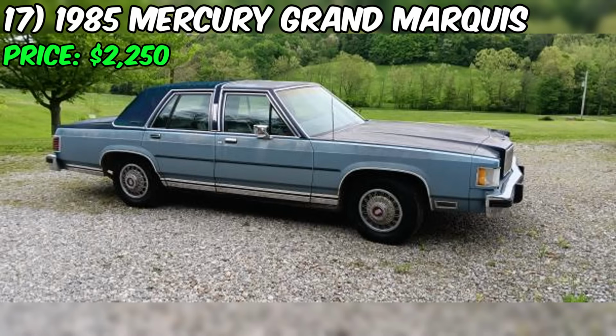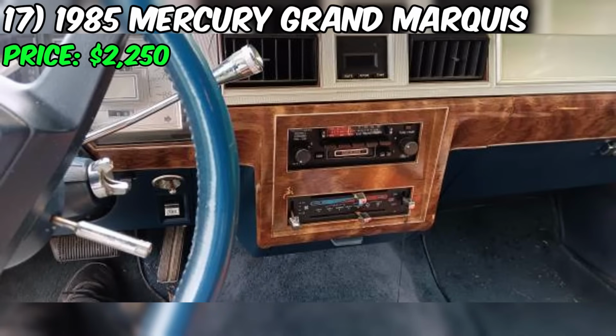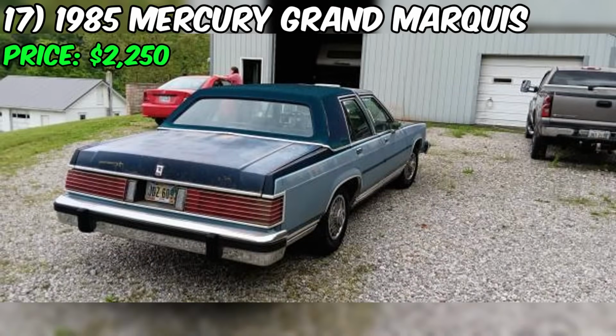Now, I know what you might be thinking, but what about the condition? Well, the seller is upfront about the fact that there's some light surface rust and the paint is a bit faded. And yeah, the vinyl top has seen better days, but honestly, that's all part of the charm of owning a classic car. And the seller even says it can be a daily driver, so you know it's still got plenty of life left in it.